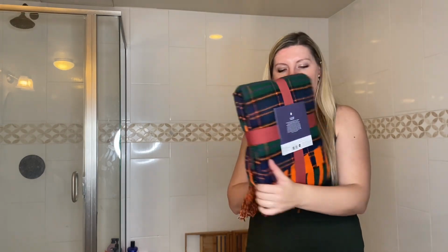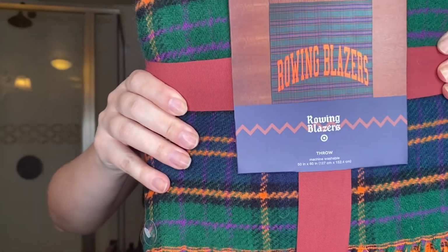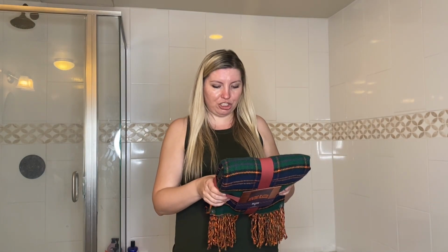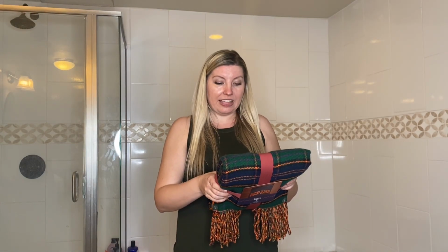This was $30. It looks like what this picture is. It does say Rowing Blazers. This says it's 100% acrylic, and you can machine wash and tumble dry. This says we made it better so that you can feel better. To keep you safe from harmful substances, this product has been independently tested and certified against a list of over 350 chemicals according to the strict Oeko-Tex Standard 100 guidelines.